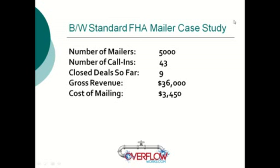We're getting almost 1% response on these FHA letters, just doing a standard printed envelope. You just haven't had to do the handwritten stuff just yet. The market's not saturated at this point, and you're getting a great response rate. So why change going from the letter, the less expensive strategy?